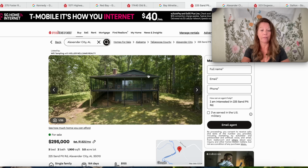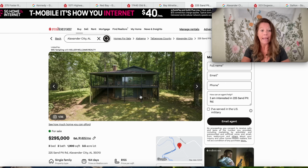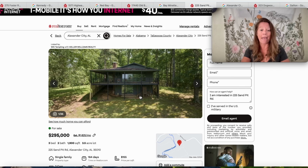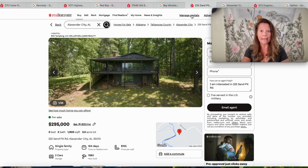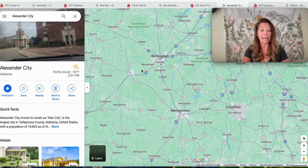Now, this is really pretty. It's been on the market 164 days. It's a 3-bedroom, 2-bath home, 1,900 square feet on 3.5 acres, $295,000 in Alexander City, Alabama, 35010. It was built in 1980. Alexander City, or Alex City, is in Tallapoosa County.